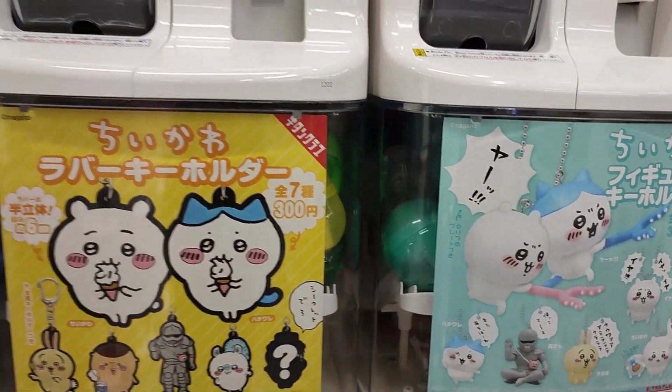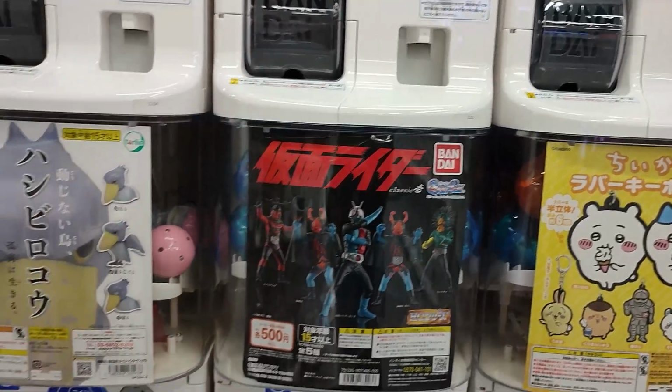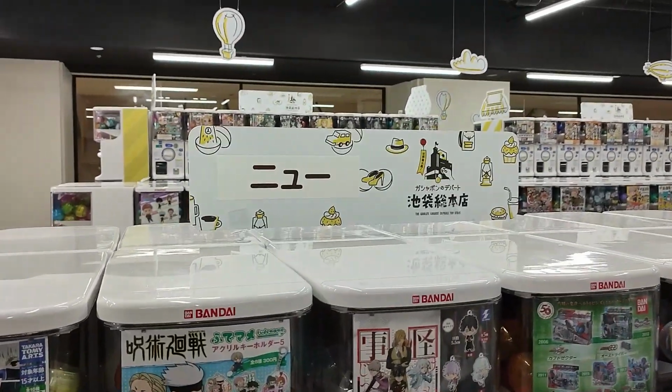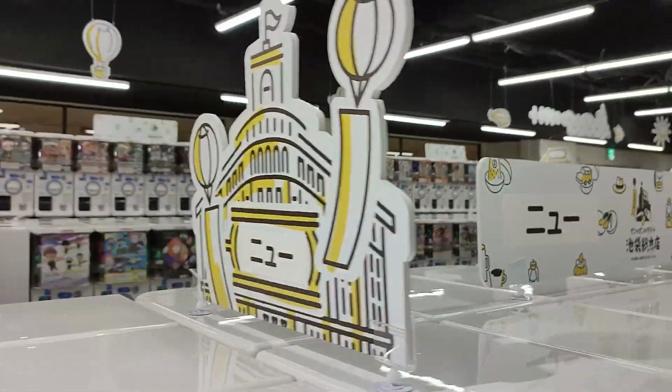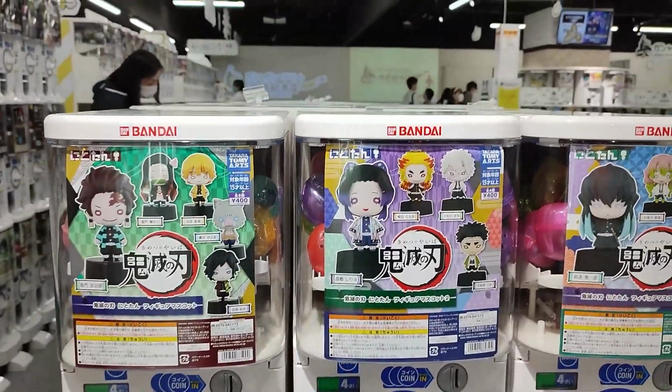They're also organized by theme. That's like new ones. New. So some of the new machines.